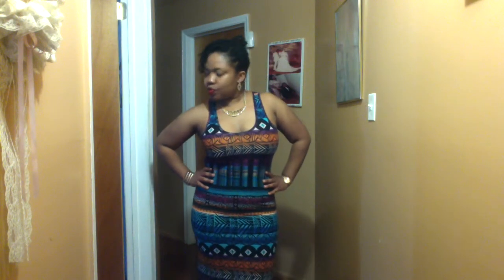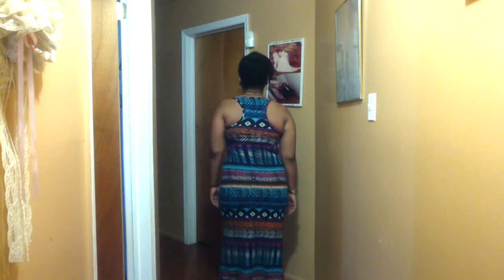So this is what the dress looks like. It's a maxi dress. It has, once again, patterns and colors, that's me all the way, and goes all the way down. It's a long dress, very, very cute. This is a bodycon dress, so it's fitted all straight down, and it's a racerback, so I will wear this with a strapless bra or whatever. I actually purchased it in Rainbow.